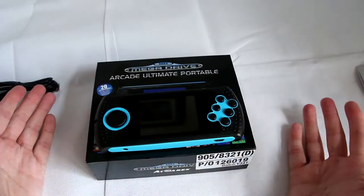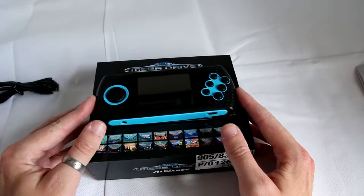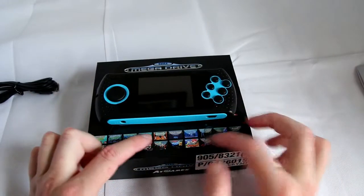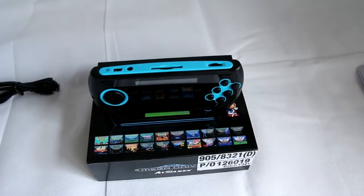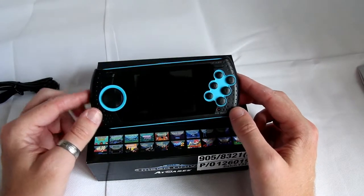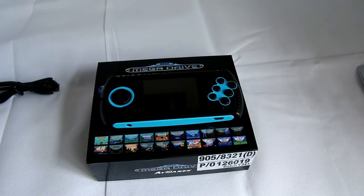For 18 quid, you're getting to relive your childhood and remember how really bad you suck at all of these games. For 17 quid, you may be brilliant at these games. I particularly suck at most of them, but I haven't played them for so long. So I shall enjoy it. I shall play with it. I shall play with a game console and probably lose interest after about 20 minutes and never pick it up again. So there you go.